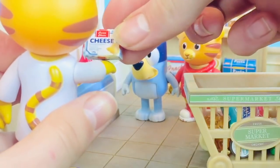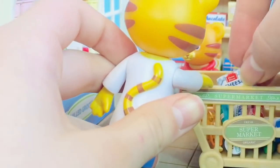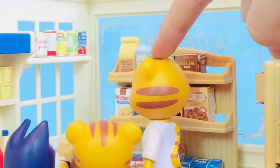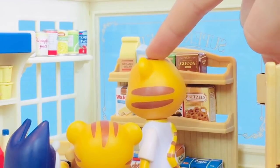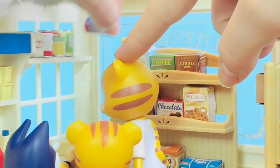Ooh. Cream cheese. I haven't had this in a while. Let's take some cream cheese, too. Alright, on to the next section. Now let's see, I don't think there's any more canned food we need. Although, I do need that tomato paste, because tomorrow night we're having spaghetti for dinner. Mmm, yum.